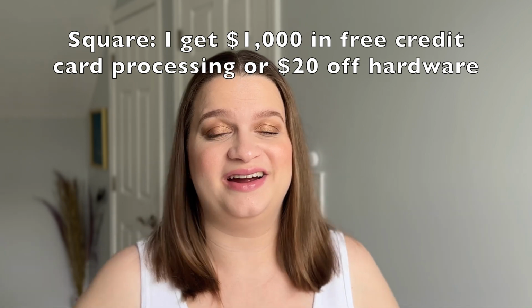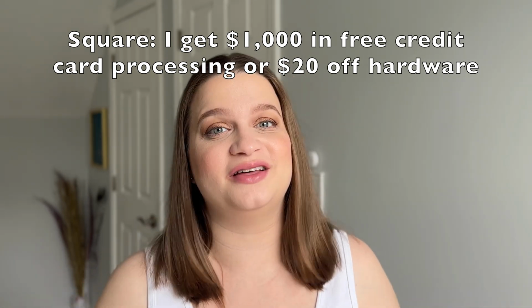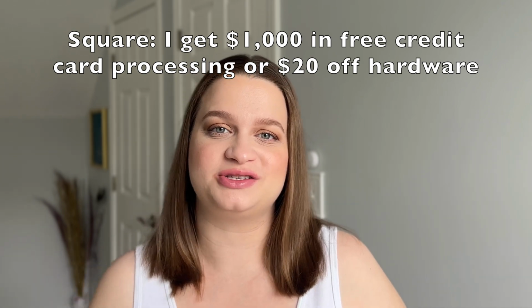Next, we have Square, and if you guys have been here a little while, you know how much I love Square. Square is my payment processor of choice. I've used it in the past for invoicing and appointment scheduling as well. I did since move on to Dubsado to have everything in one place there, but I really love that Dubsado also links with Square so that I can keep processing payments both in person and online through them.